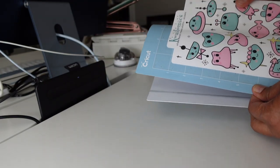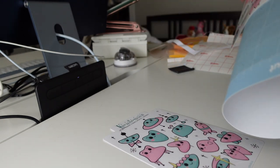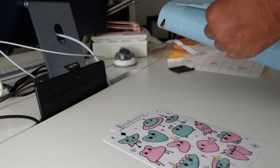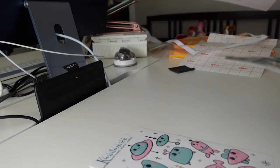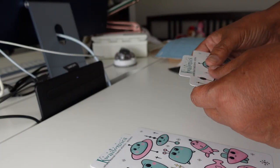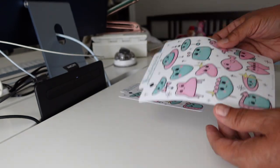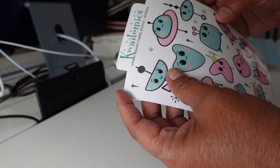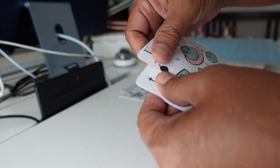So cute. Vinyl and laminated. Kiss cut. Okay, one sheet is for me. Let's see how easy they come out. Oh my gosh. Easy. Oh no, wait a minute.